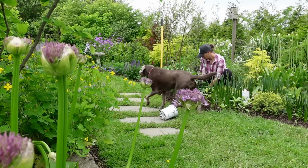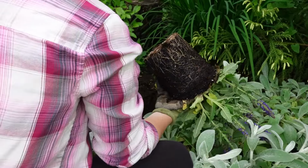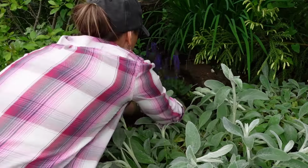Some people have asked me how I keep Grace out of the garden, and if you have any tips on that, let me know, because as you can see, I don't really succeed at keeping her out of the garden very well.